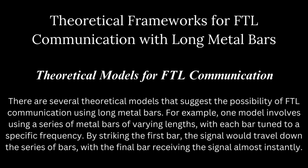Theoretical frameworks for FTL communication with long metal bars. Theoretical models for FTL communication. There are several theoretical models that suggest the possibility of FTL communication using long metal bars. For example, one model involves using a series of metal bars of varying lengths, with each bar tuned to a specific frequency. By striking the first bar, the signal would travel down the series of bars, with the final bar receiving the signal almost instantly.